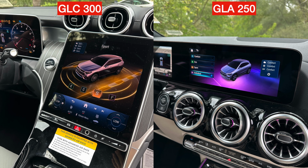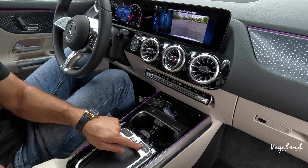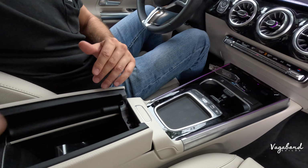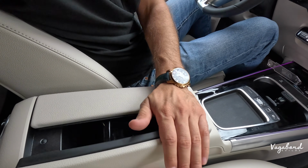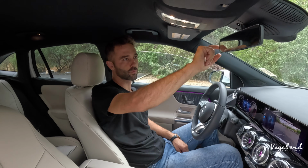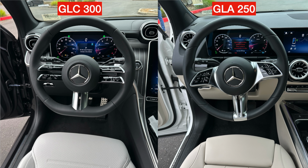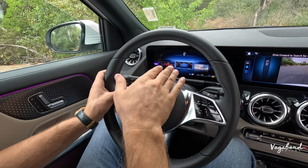And we come over to the parking backup camera here. Then we have our fingerprint square there, dual lid on the center console, USB-C plugins. Up top, you're not going to get that glass in the GLA, all right? The GLA comes slick top, in front a frameless rear view mirror with auto dimming capability. Over to the driver cockpit cluster display. Again, same interface on both. There's nothing different in regards to the interface.